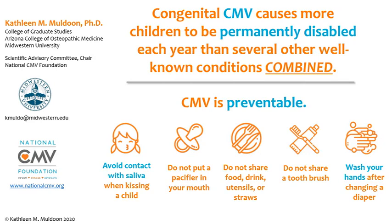if you take some simple behavioral precautions to limit your exposure to the body fluids of toddlers, who are the main vectors for this virus as it spreads to pregnant women. So what you want to do is avoid contact with saliva, and that includes when kissing a child. Just don't kiss them on the face while you're pregnant. Don't put a pacifier in your mouth. Don't share food, drink, utensils, or straws while you're pregnant. And don't share a toothbrush with a toddler or anybody else. And please ask your partner to do the same while you're pregnant.